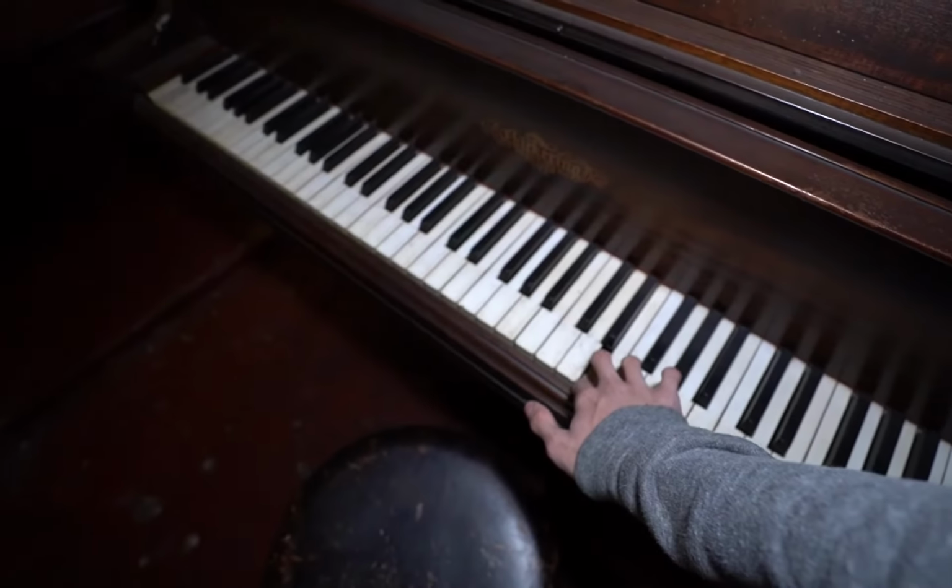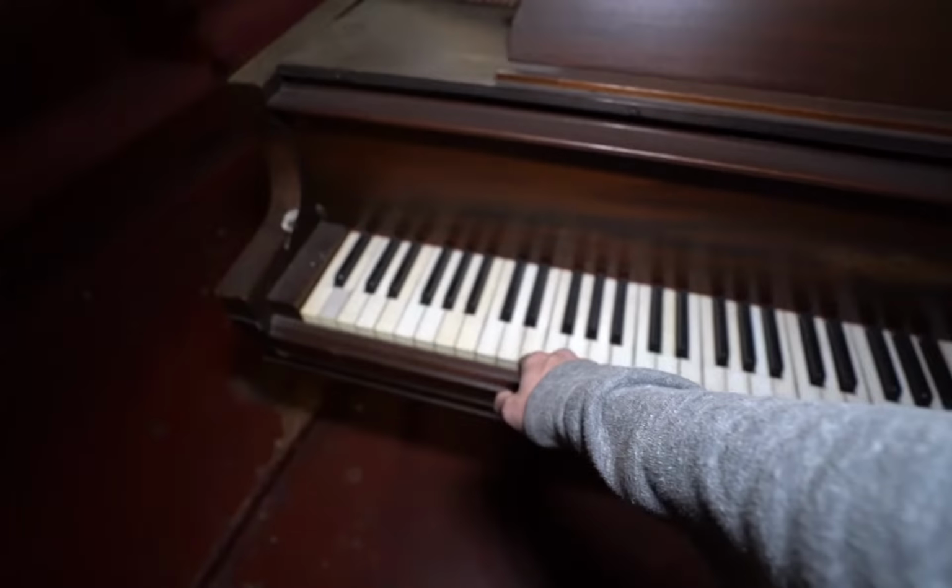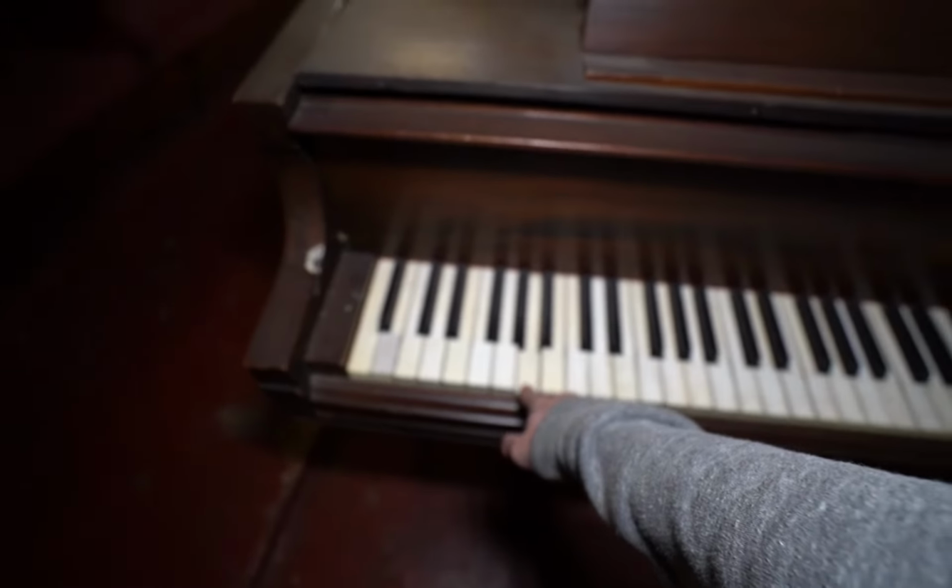Yo, I just noticed this too. Got a nice grand piano right here. I wonder if the piano still works. Oh, it does. I think every key on here works. It does. That's awesome.